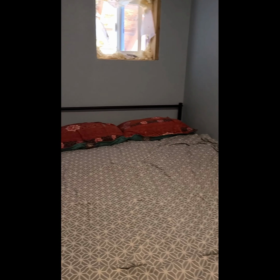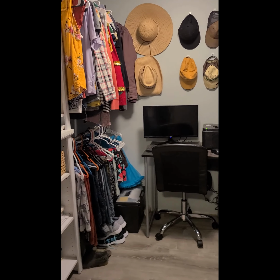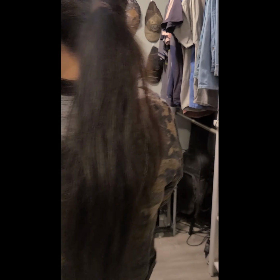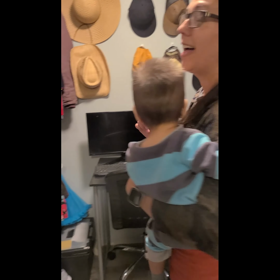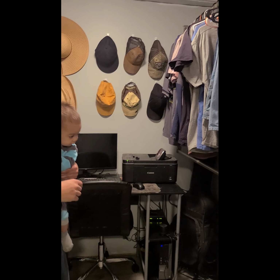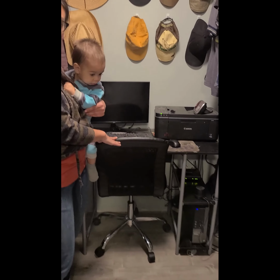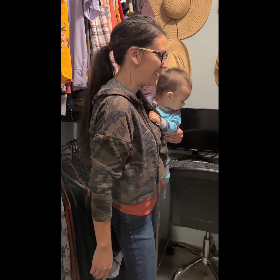So this is our master bedroom. We're not done yet with the window, obviously. And then on the other side of the container is our closet. So we made a walk-in closet. I don't know if you guys can tell whose is his and whose is hers. Might be kind of obvious. And then this is where we make the magic happen for all of our videos for you guys.